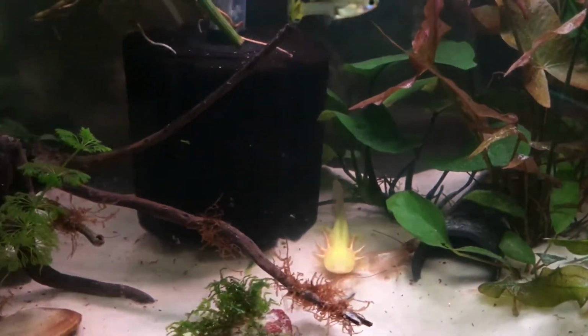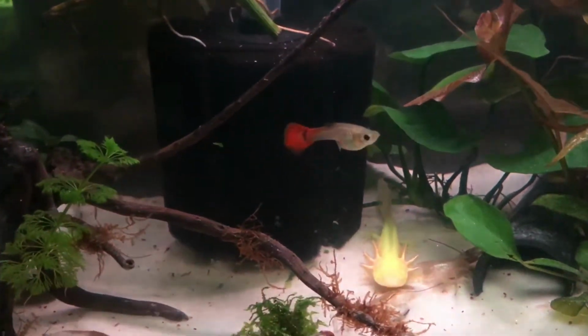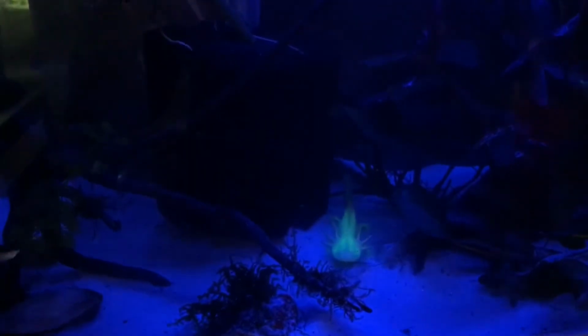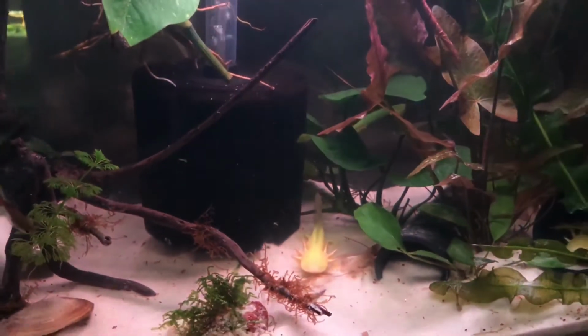GFP is green fluorescent protein, and that makes them glow under blue light. Let's see if I can actually capture it on camera, because I do have one of these. So yeah, you guys can see how they're popping out compared to these guppies, right? It's awesome. Let me change it back to white.